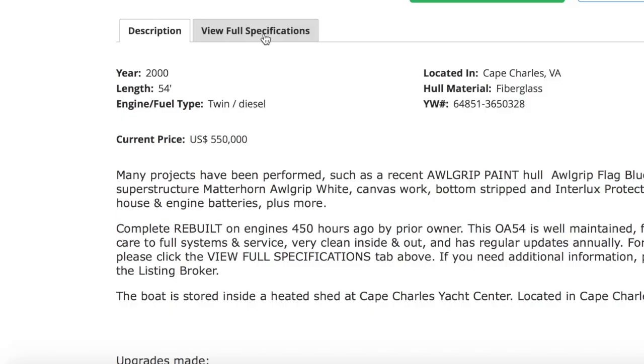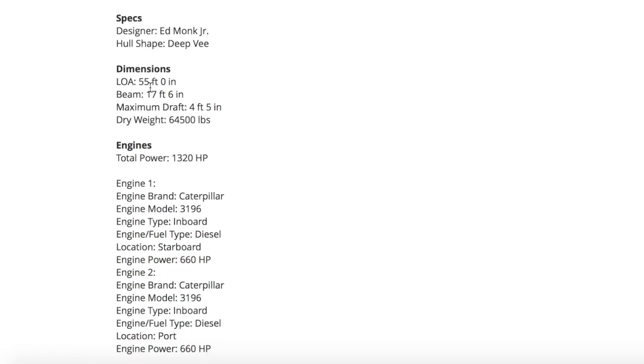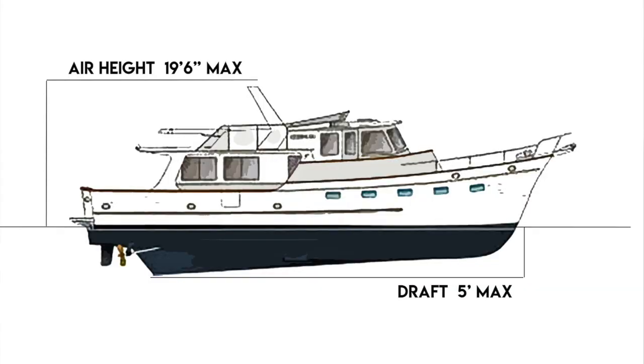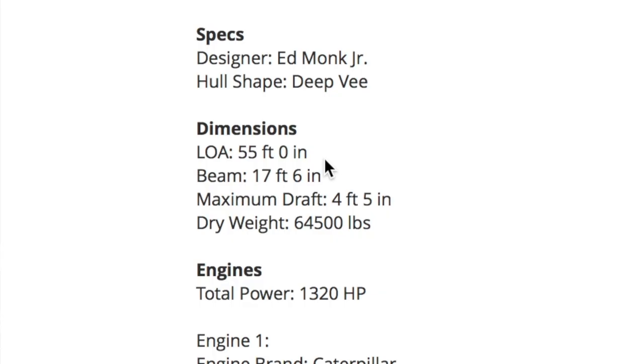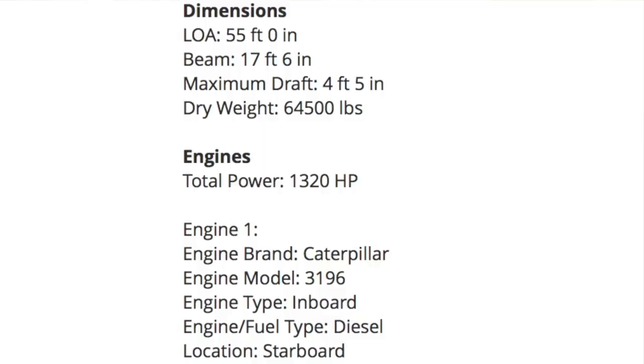Okay. How long is she actually? 54? Shall we jump into the stats? Yes. 2000 model, 54 feet. Good length. Do we know the height, air height, and draft? As a reminder, we can't be any taller than 19 feet 6 inches from the waterline to the top of the boat, so we can get under the lowest fixed bridge outside of Chicago. And we can't be any deeper than 6 feet, preferably less than 5 feet underneath the water, the draft. Okay, so it's a 55 foot length overall. The beam is 17.6. I think that's the widest one we've looked at. I like a beamy boat. And the maximum draft here says 4 foot 5 inches. Really good. So the only question is the height.